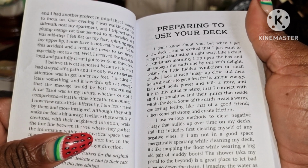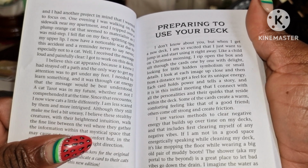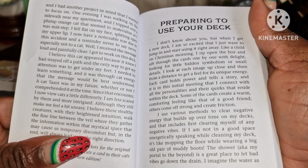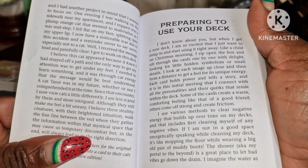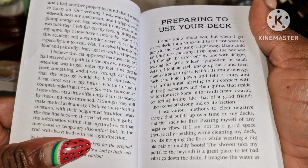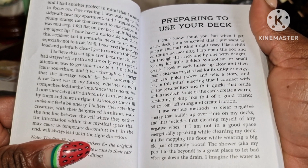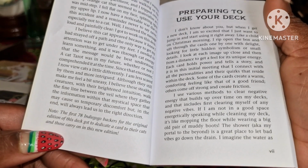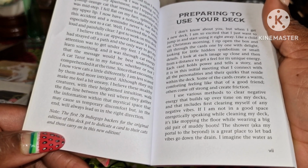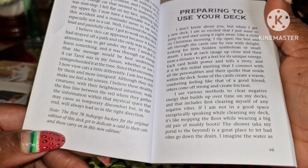Since that encounter, I now view cats a little differently. I am less scared of them and more intrigued. Although they still make me feel a bit uneasy, I believe these sturdy creatures with their heightened intuition walk the fine line between the veil where they gather the information within that mystical space that may cause us temporary discomfort, but in the end will always lead us in the right direction. Note, the first 78 Indiegogo backers for the original edition of this deck got to dedicate a card to their cats, and those carry on in this new edition.